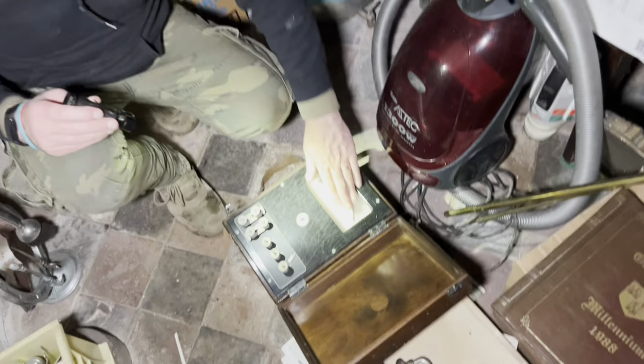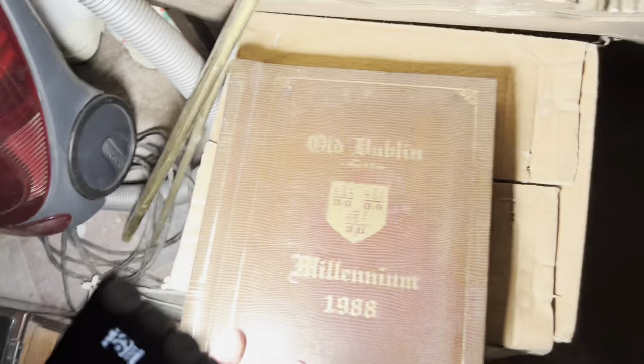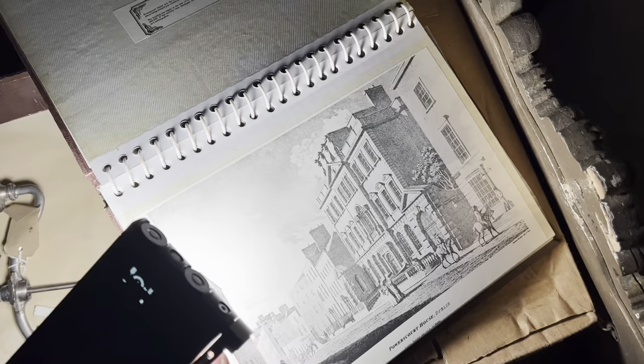Oh, what's this? Old Dublin Millennium 1988. What a weird looking book. I thought it might be an old school book. Yeah, it's all about Dublin. Someone's made this, all the different... A book about Dublin. Yeah, it is.